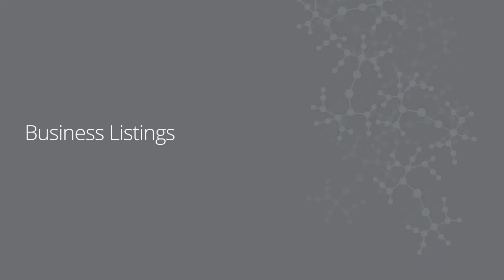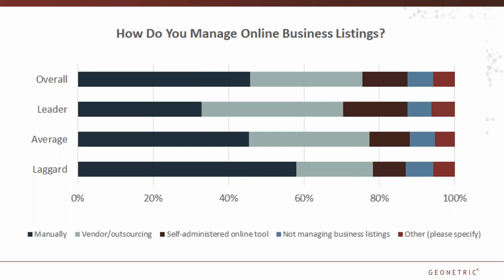Another area where we jumped in a little deeper was business listings. This is something that's really hit the front burner for a lot of organizations in the last few years. We wanted to start to get a sense of how organizations were going about tackling this and how happy they were with the way that they were approaching this.